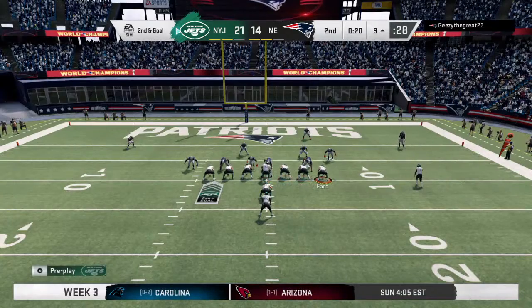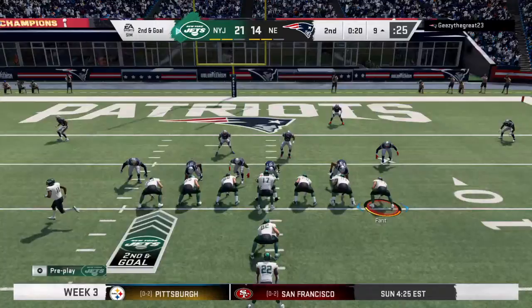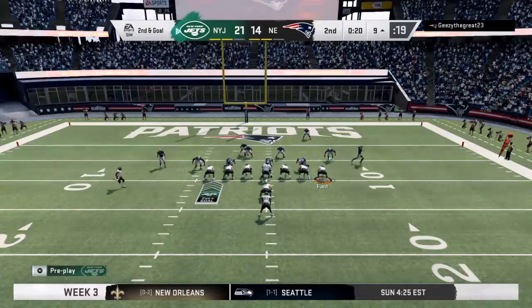Hey, turn it up. Kill. Turn it up. Kill. 22 Jet Bomber. Alert. Check 13.